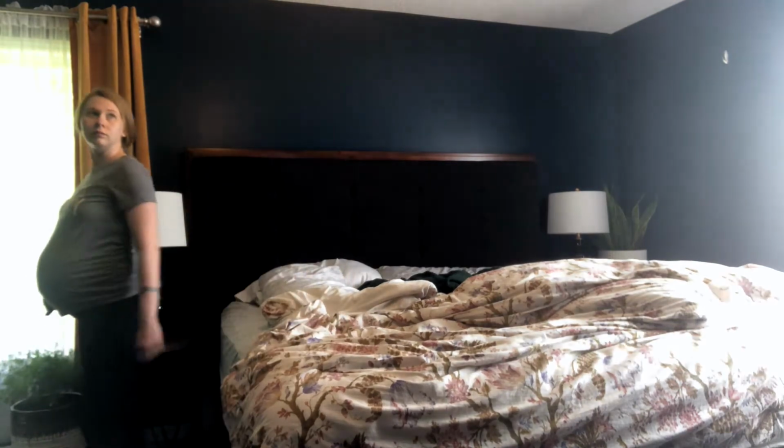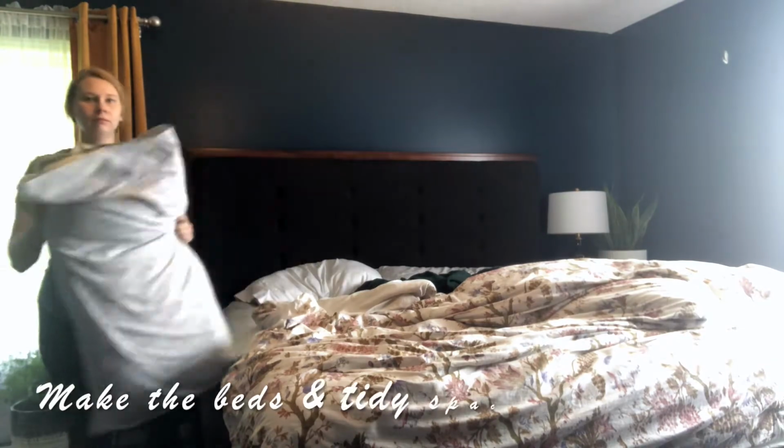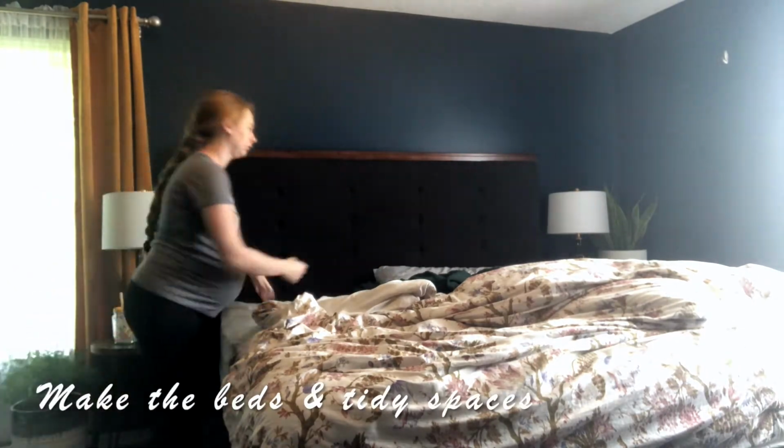Before I start making the bed though, I am just popping a YouTube video up on the TV in the bedroom so I can watch that while I clean up our master bedroom area.